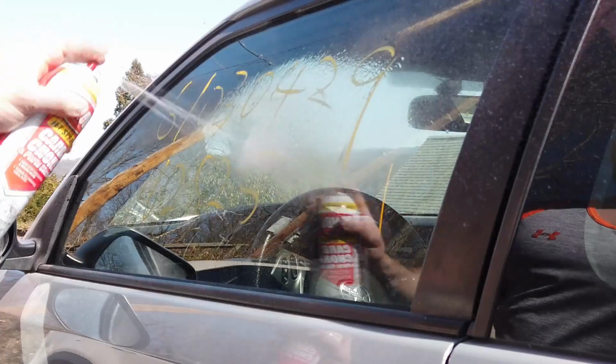Now I'm going to wash the Scion up off camera because it's tight spaces out there with all the vehicles out there. I'll just show you what it looks like when I'm done with it.